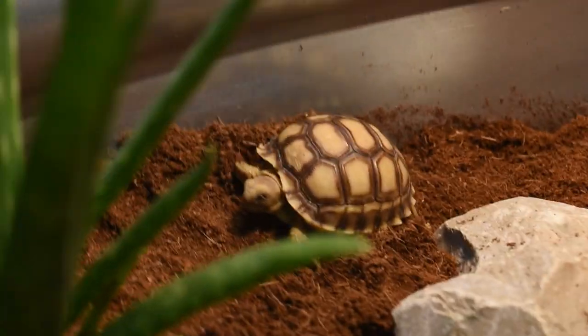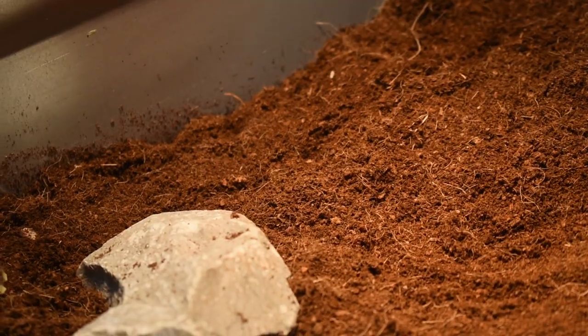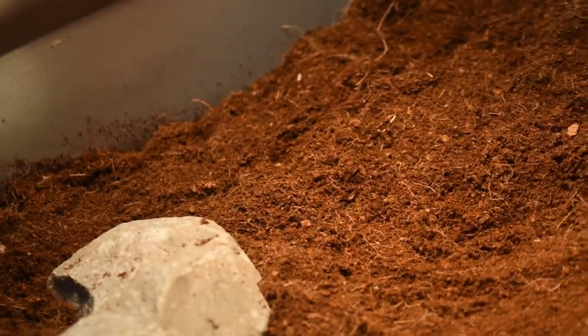I just hope that this isn't too much. He's got a little thing on his eye. Look at him. What is that? I think it's a piece of coconut. No, it was on there when he got here. I don't know. Maybe it's shed? Not quite sure. Oh, look at him.